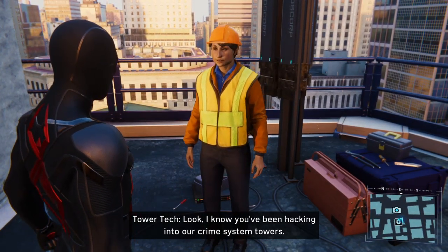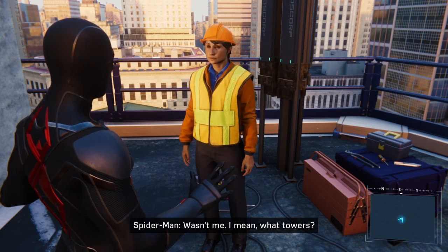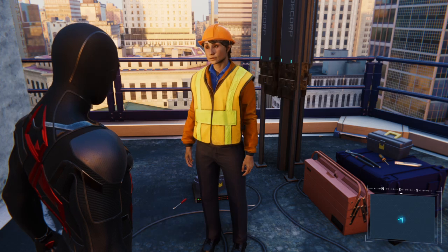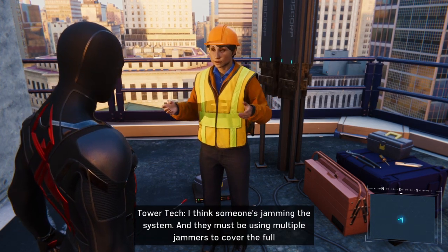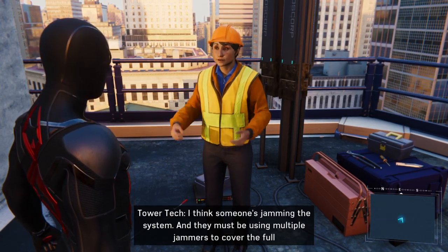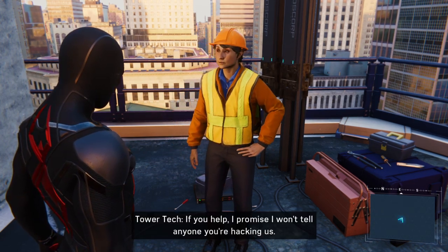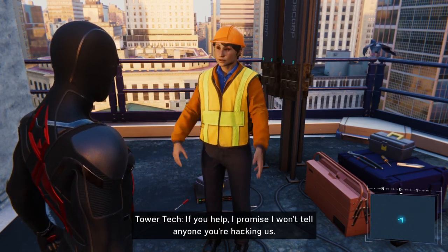Crime system towers. Wasn't me. I mean, what towers? I don't mind. In fact, I need your help. I think someone's jamming the system, and they must be using multiple jammers to cover the full frequency range. Could you take a look? If you help, I promise I won't tell anyone you're hacking us.